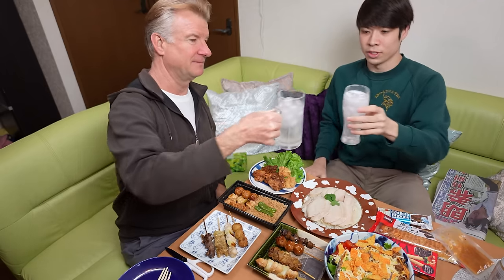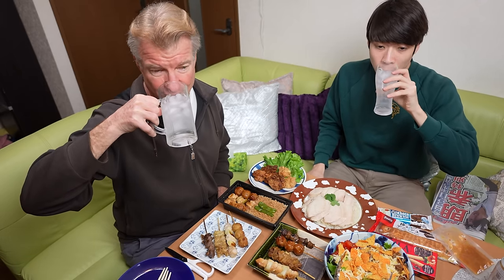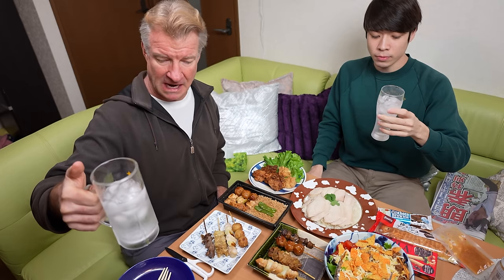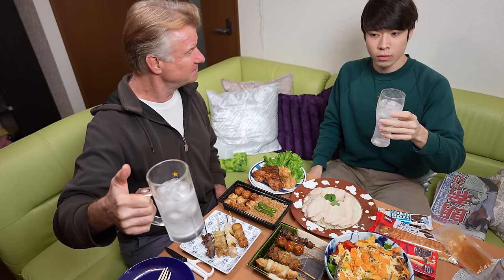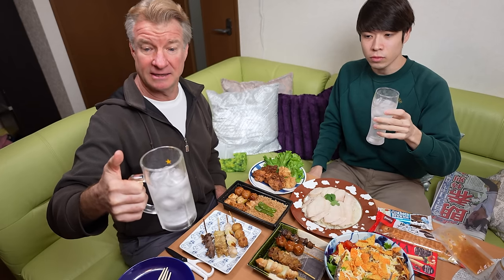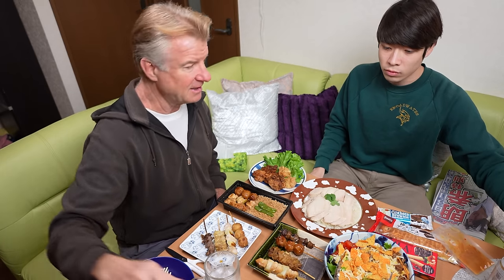Okay, cheers. Cheers. It's mellow. Yeah. I like it. Not too sweet. I like a very mellow lemon cocktail. Yeah, it's a little bit fruity. Yeah. But pretty dry. Nice. Yeah, I like it. It's good. And the price is right.